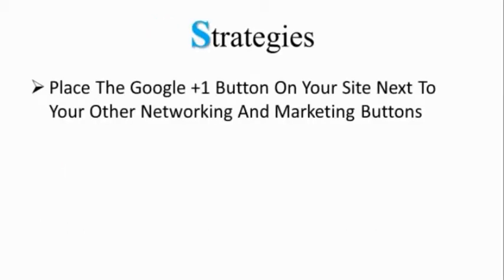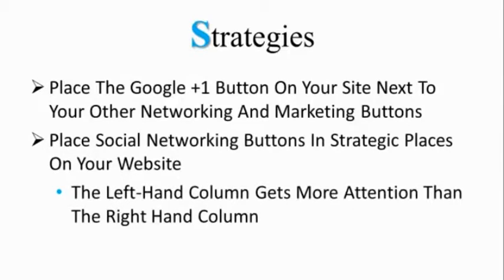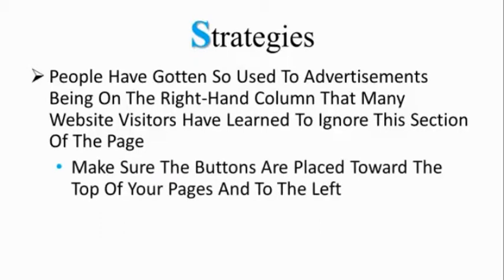Strategies. Place the Google Plus One button on your site next to your other networking and marketing buttons. Place social networking buttons in strategic places on your website. The left-hand column gets more attention than the right-hand column. People have gotten so used to advertisements being on the right-hand column that many website visitors have learned to ignore this section of the page. Make sure the buttons are placed toward the top of your pages and to the left.